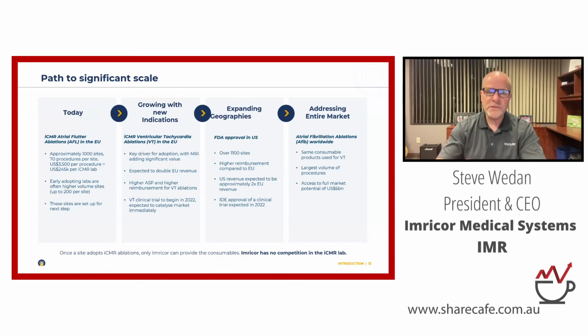And once these sites are doing these procedures, they are set up for the next step. And while we believe that ICMR atrial flutter ablations are the best way to do atrial flutter ablations, the reason I started this company back in 2006 was to do complex ablation procedures that are very difficult, where MR adds a significant amount of advantage over conventional X-ray imaging.